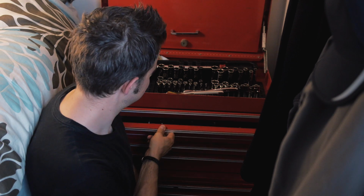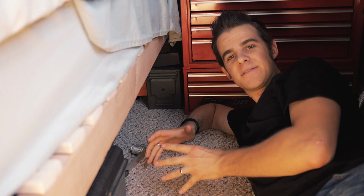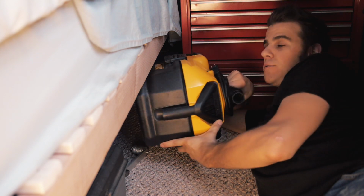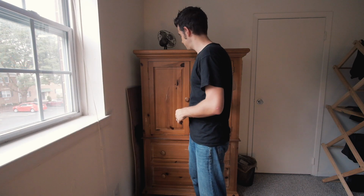Here's my nightstand, but most of you would call it a toolbox. I also have some storage under the bed. For instance, here's my vacuum. Once again, battery powered. This dresser behind me is another important storage area.